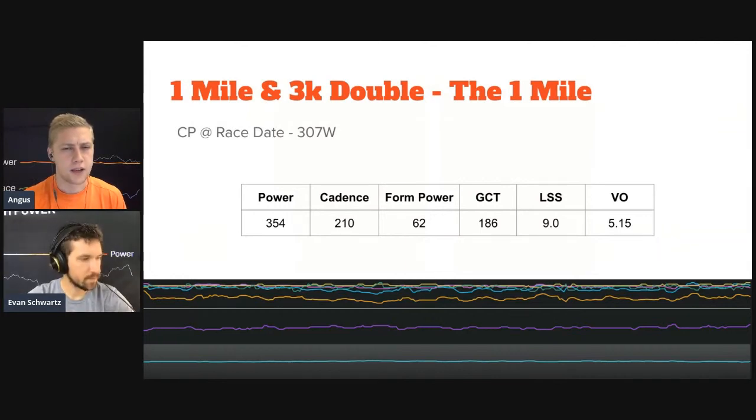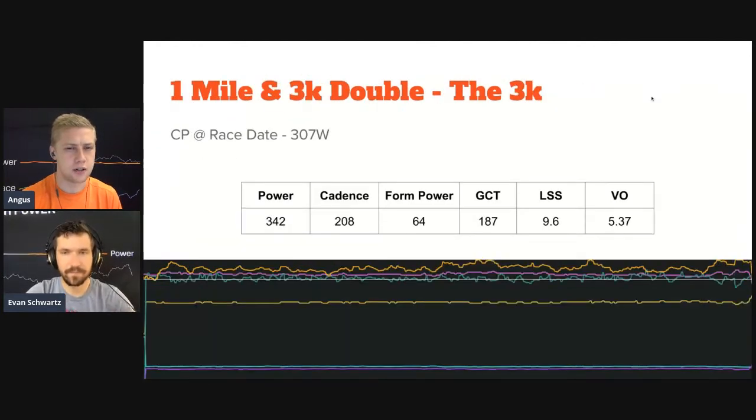And I think you're right. I think we see that in the leg spring stiffness metric, on how it drops from 9.6 to 9.0. That's a great indicator of fatigue between efforts. If that metric drops sharply, that really indicates that you're fatigued running at those high intensities. Exactly, and like I said, we'll be able to stack some of these different tables at the very end after we go through all the racing distances.